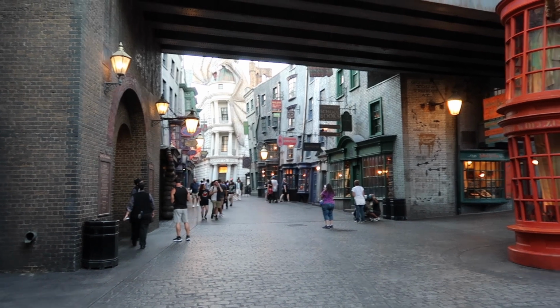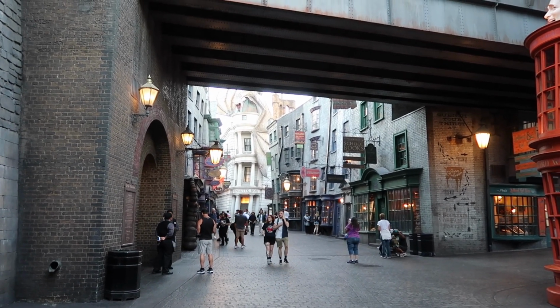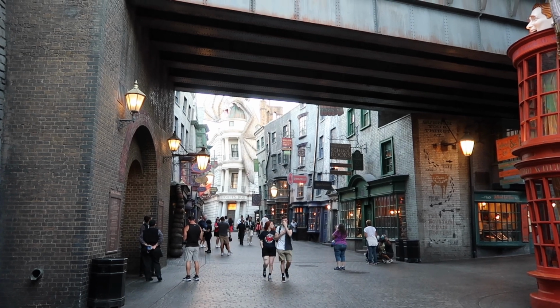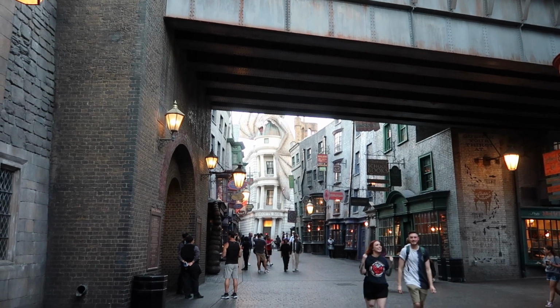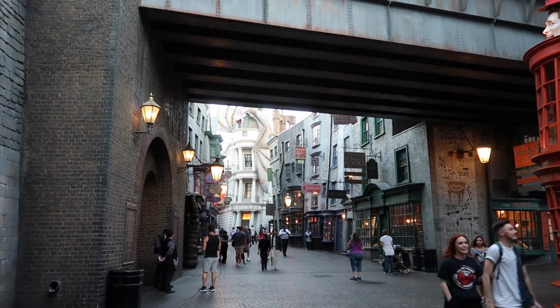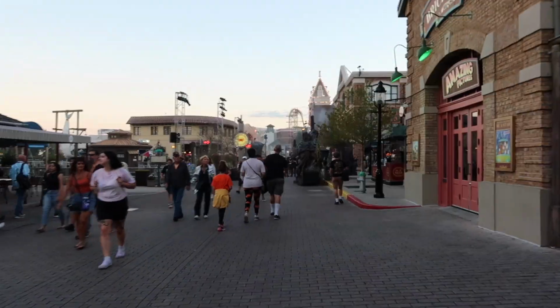Well, we had to come into Diagon Alley. Oh my gosh. Is the dragon gonna breathe fire? Here it comes. Wow. That was perfect timing. So apparently during Halloween Horror Nights is when you want to go to Diagon Alley. Who knew?